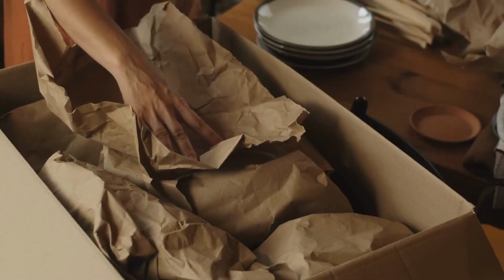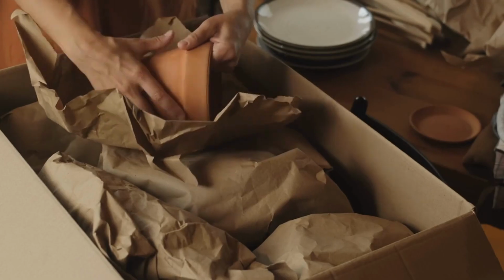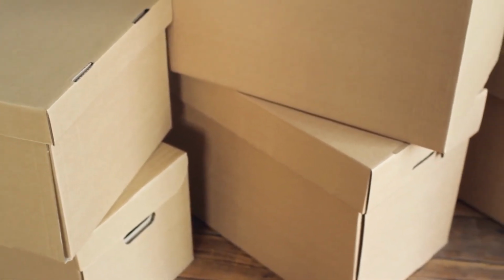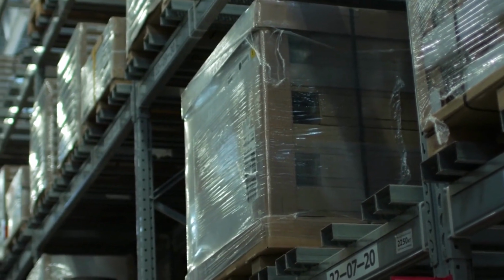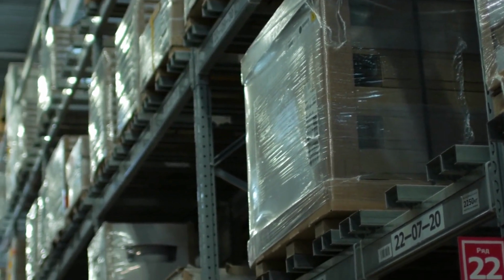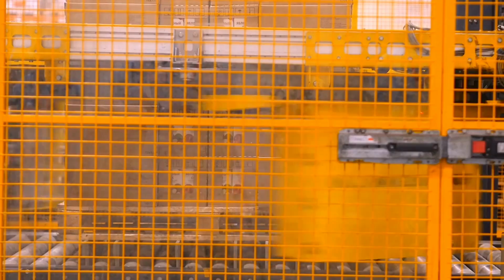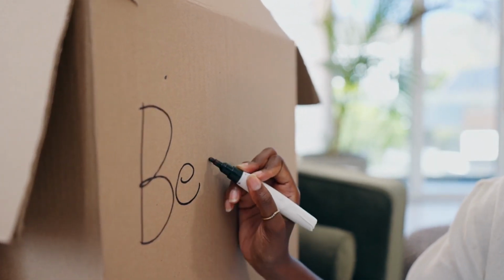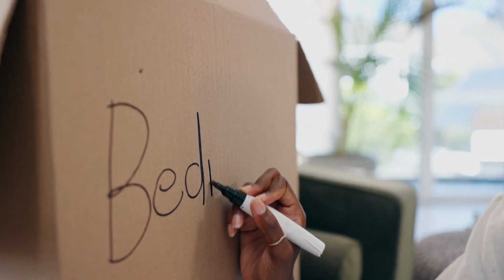What you'll need, first up, you're going to need some supplies. Make sure you have plenty of sturdy boxes of various sizes. Sometimes you can score these for free from local stores, or you might want to buy them to ensure they're really sturdy. You'll also need strong packing tape, don't skimp on this. For those delicate items, stock up on bubble wrap and packing paper. And don't forget about markers for labeling and furniture covers or moving blankets to protect your furniture from scratches and dust.